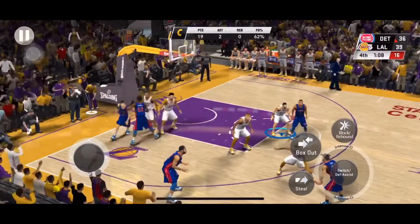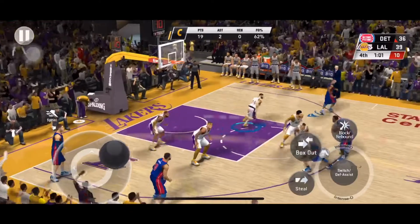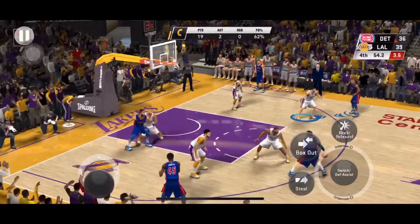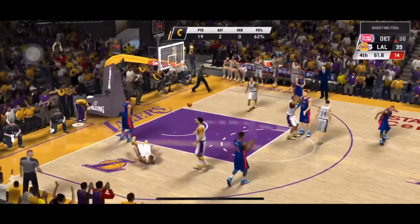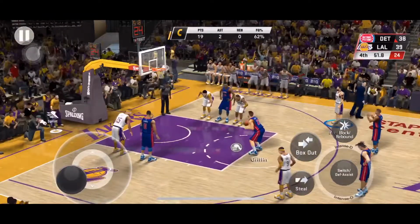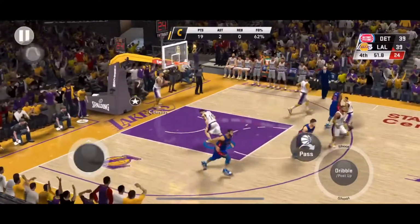Outside Rose. 3rd minute of action now gone here in the fourth. Pass to Griffin. To end the run. It's good, and he drew contact on the shot, so he will go to the line. A 3-point play chance here. He knocks down the clutch free throw.